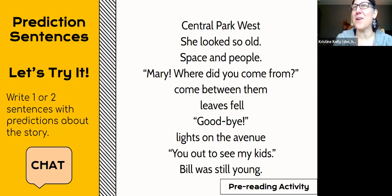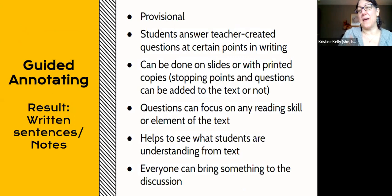There are connections that are happening here that students make. I don't know if you've ever done this where you select words or phrases from a text and then have them use those. Reunion. Some of you may be familiar with this. I am keeping an eye here on the time. I love to do an activity like that as a prediction activity.